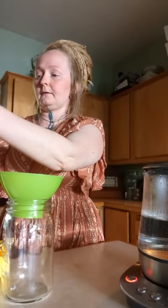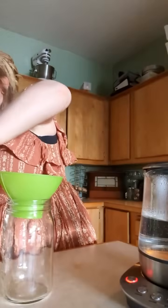Now I have my electric kettle here. I love this thing. It boils water really fast. So I'm just going to get my water boiling. And then it's a 1-to-1 ratio. That means for every 1 cup of water, I just need to put in 1 cup of magnesium flakes. It's super easy.